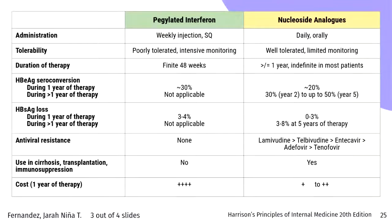So there are 7 drugs that have been approved for treatment of chronic hepatitis B, namely interferon alpha and pegylated interferon, which is currently used nowadays. And the nucleoside analogs, for example, lamivudine, adefovir dipivoxil, entecavir, telbivudine, and tenofovir disoproxil fumarate. So, pegylated interferon is a long-acting interferon bound to polyethylene glycol and is administered weekly through subcutaneous injection. Nucleoside analogs, on the other hand, suppress HBV replication through an inhibitory effect on the viral DNA polymerase and is taken daily and orally.